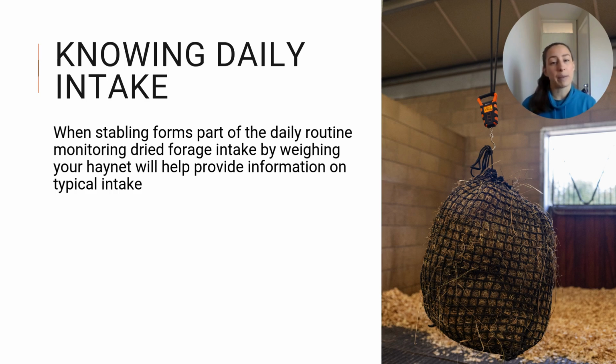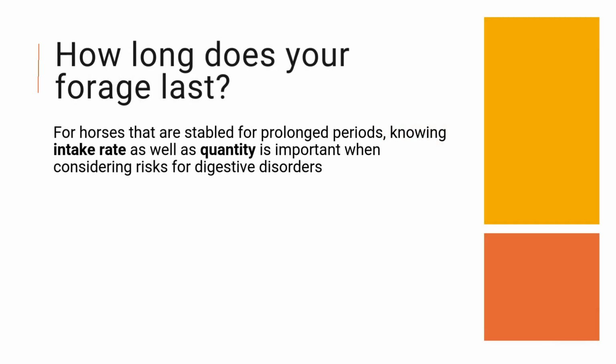Likewise, if your horse is stabled for part of their daily routine, you could also weigh your hay net to provide you with some information on how much your horse is actually eating and then adjust this based on their weight. For horses that are stabled for prolonged periods, knowing the intake rate as well as the quantity is important when considering risks for digestive disorders.